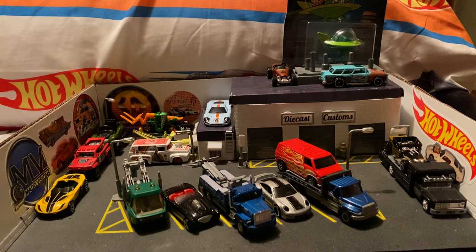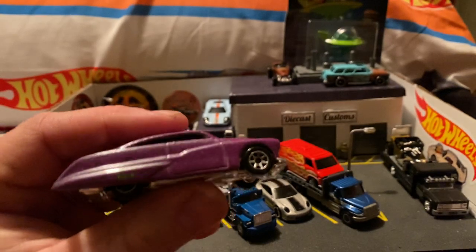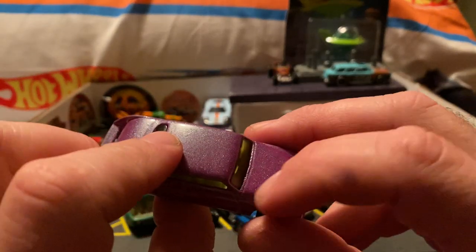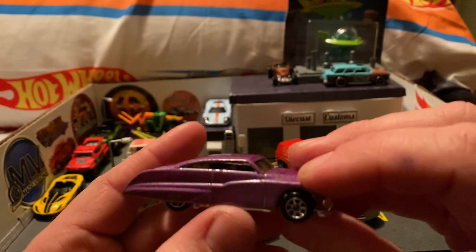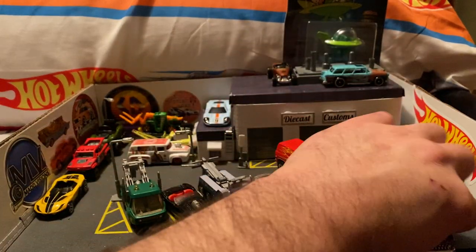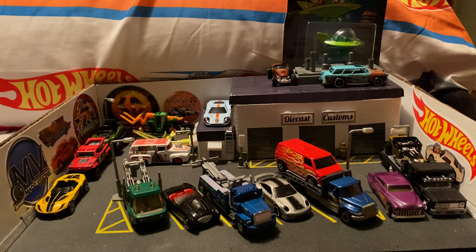And I do not have this variation of the Purple Passion, but that is definitely freaking sweet. I have a purple one in my collection, but it's got green. It's like the original one with the white walls and stuff. I've never seen this with a color shift paint on it. That is awesome. Thank you, Chris, so much for that. That is badass. I like that. It's like a '50 Merc or something like that, but it's all customized.